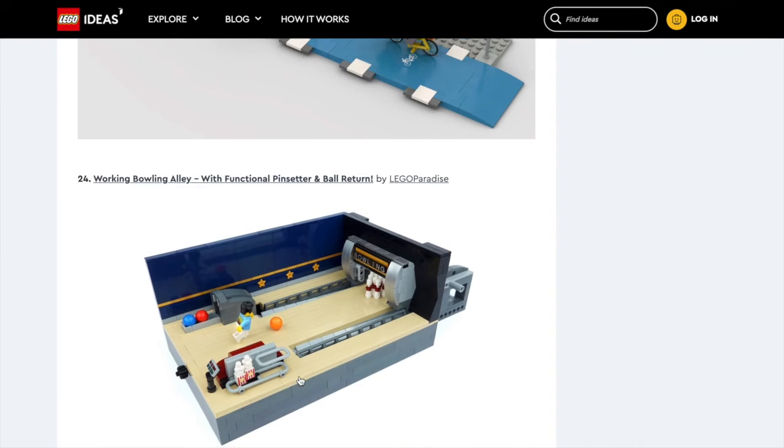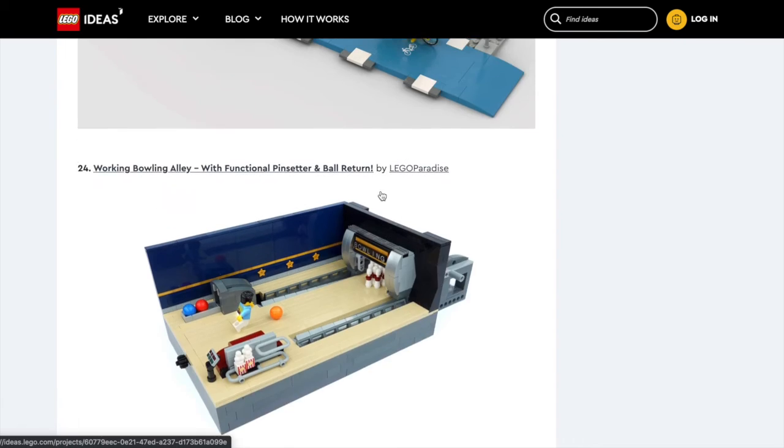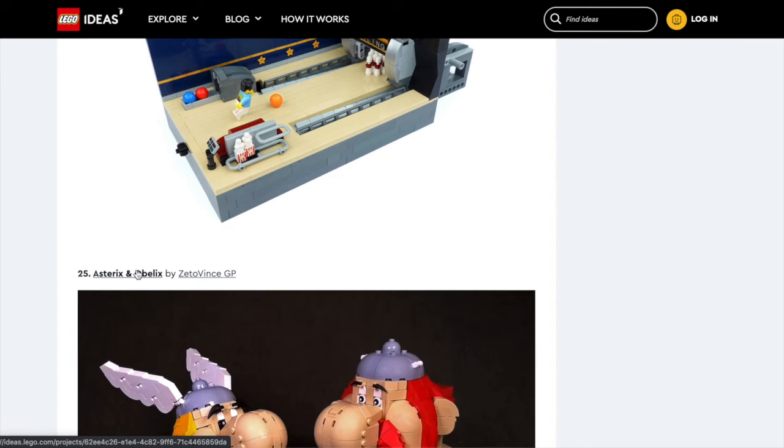Okay, but let's look. What else? Asterix and Obelix. Oh wait, did I say? Yeah, Lego Paradise. Okay, Asterix and Obelix by Zito Vince GP.